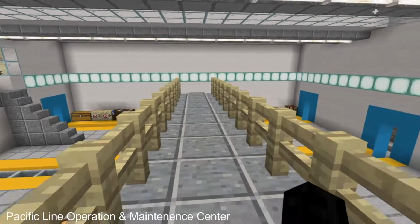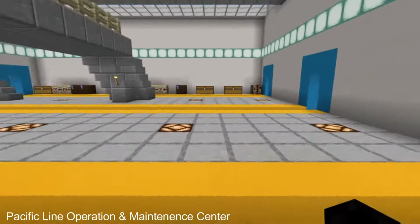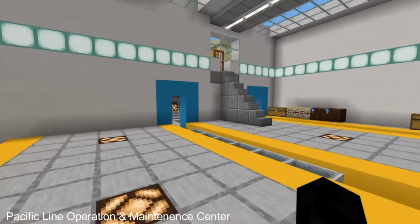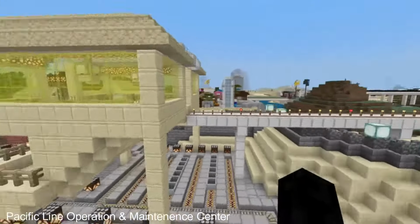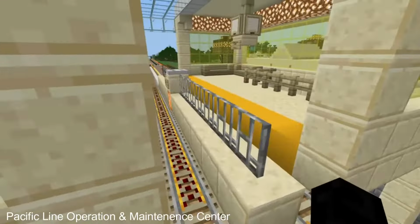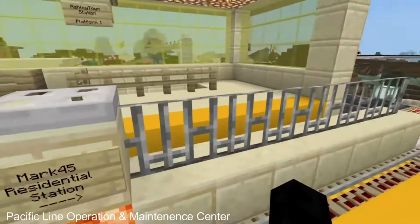So that is the operations center, and that is the AshleyTown Station, basically in the same lot as you can see. So now it is time for us to move down to the next stop, which is the residential area. Let's do it.